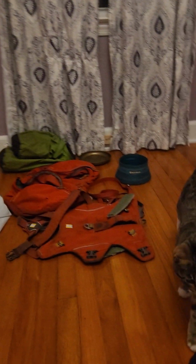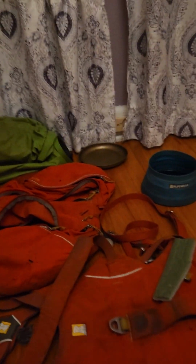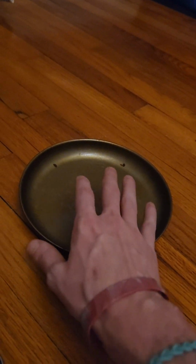And last but not least, we'll come over here to what my dog has. For his food bowl, I have this titanium plate, and this is also a snow shovel. And if I cook over a fire, I can actually fry fish or hamburgers or eggs or make pancakes, whatever I want to do. I have that ability, and I'm already going to be carrying a dog's plate.